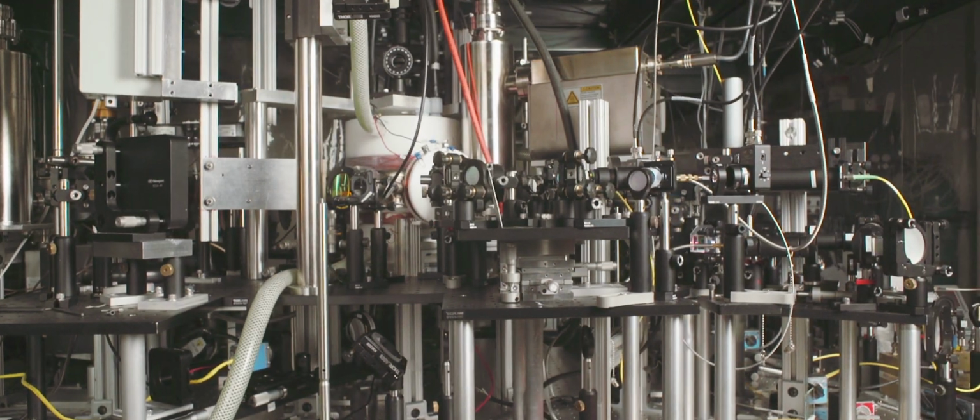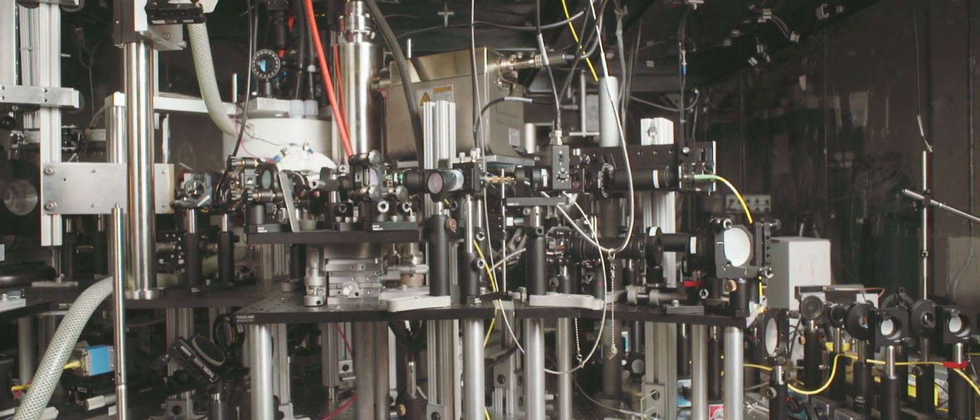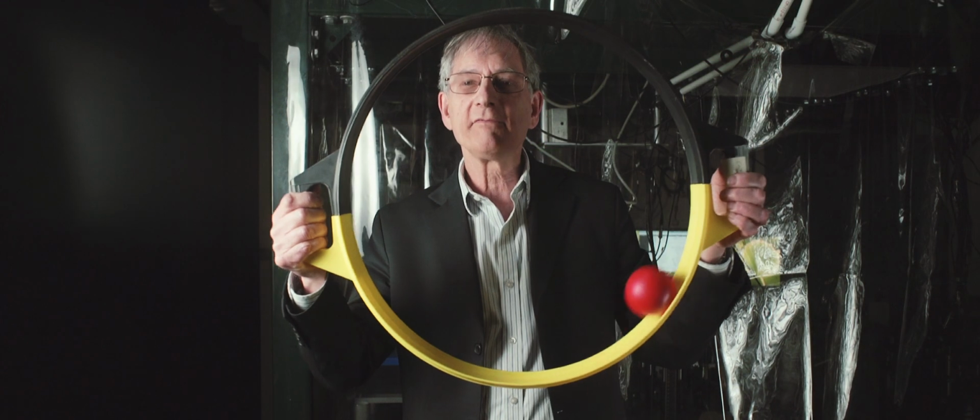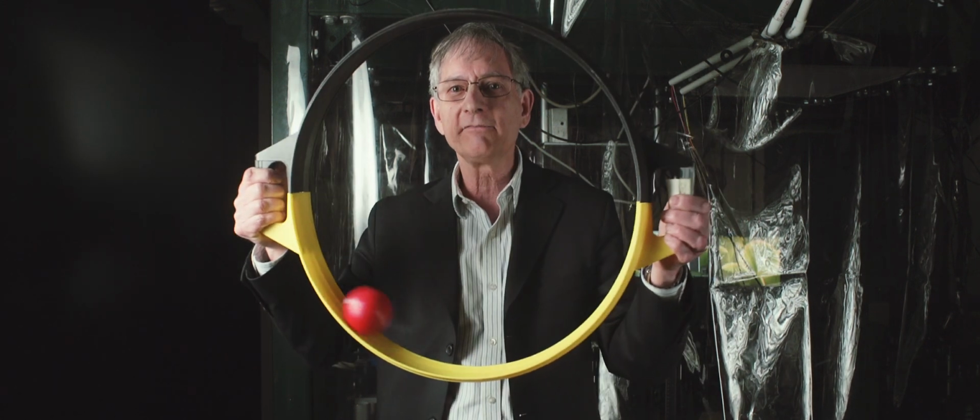A wide range of studies in the physics department falls under the category of atomic, molecular, and optical physics. In his laboratory, Professor John Thomas studies the behavior of small clusters of atoms. Just as this ball is confined in a trap by gravity, the atoms in our lab here are confined in a bowl made out of laser light.